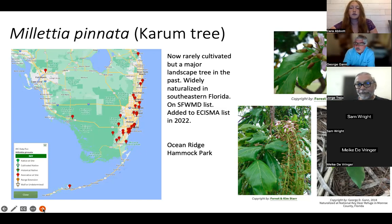So this is something that's been around a long time. We know this is the way it works. Things can be in the system for decades before they become a problem. And we recorded it at Ocean Ridge Hammock Park. So we know it's salt tolerant and has the ability to invade maritime or tropical hammocks from cultivated plants. Next.